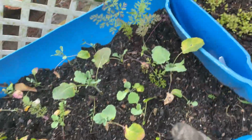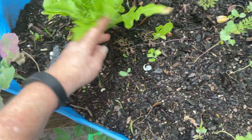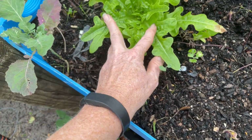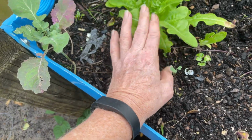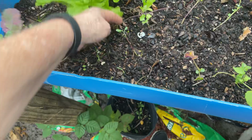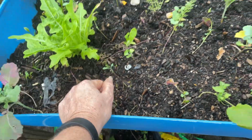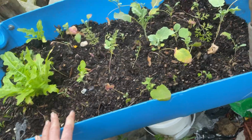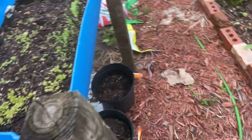And this is another bed that I thinned out. That lettuce is looking really good. I think that's arugula, but I'm not sure. But it'll taste really good in a salad in a few days. I'll pull that whenever I'm ready to eat it. I don't pull it until I'm ready to eat it because it'll go to waste.